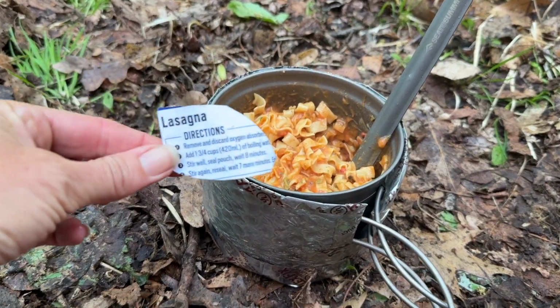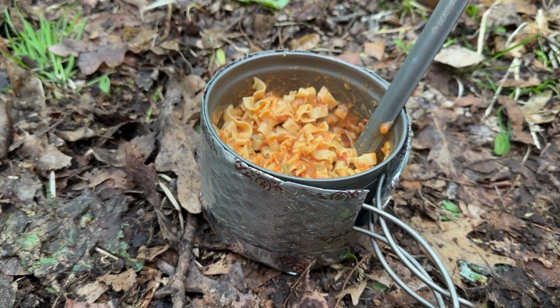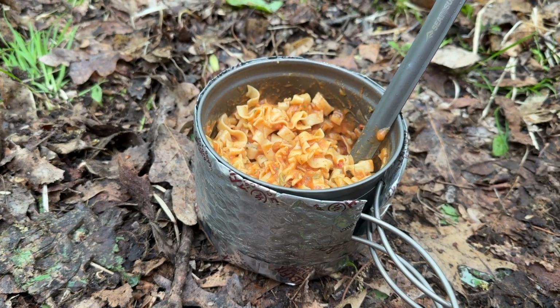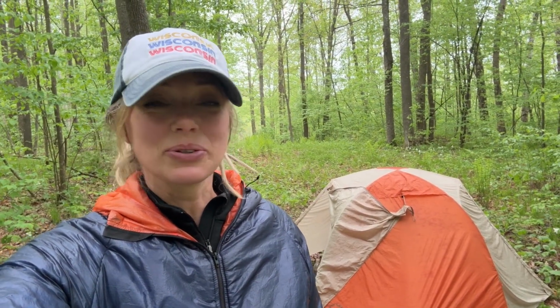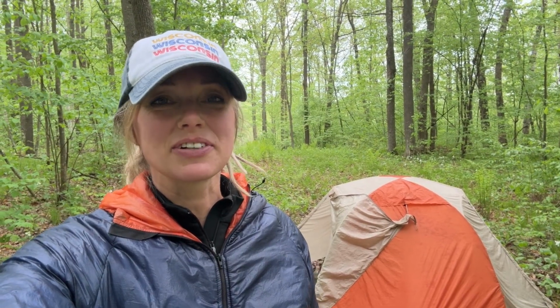Dinner tonight is lasagna. I could eat like 10 bowls of that. I'm so hungry. All right, well, today was a really good day on trail. It was like 20 degrees cooler than it was the previous 2 days, and it felt so nice. And it is kind of early, but I'm really tired. And there's just a very light rain, which is the best sound to hear on a tent. And I bet the minute I lay down in there, I'll be asleep before I can count to 10.